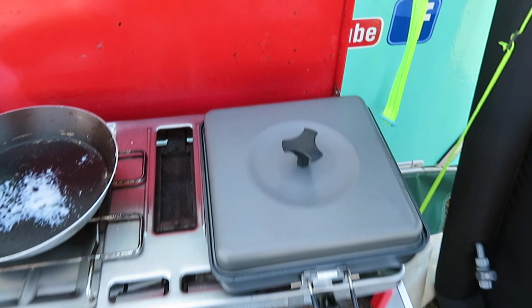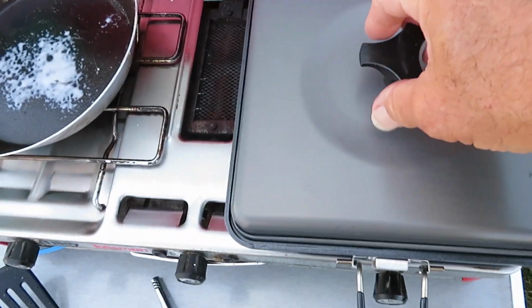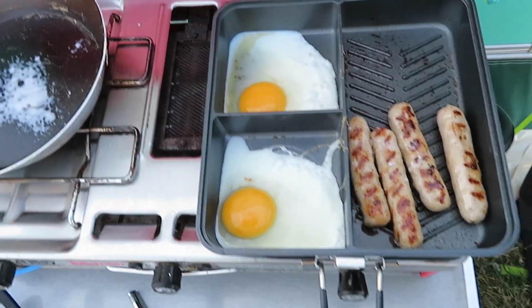And we have a new device going. Let's see how she's doing. Oh yes.